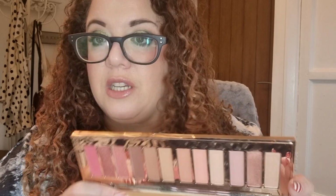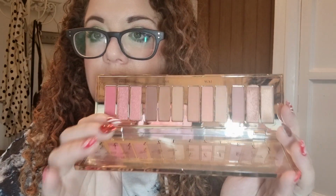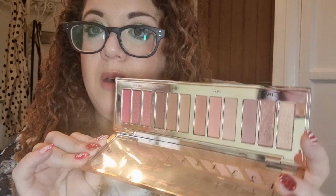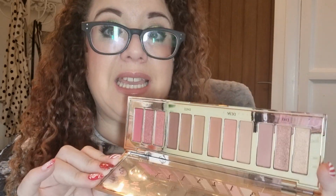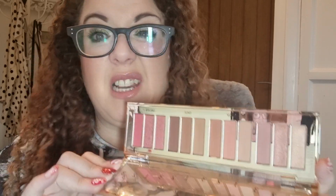Just pretty packaging, and it's just got a good name on it. So yeah, not worth it in my opinion, but very worth it, and I'm really pleased I did get it. Sorry for the flashing, this is Charlotte Tilbury Pillow Talk eyeshadow. You can see here, it's very daytime appropriate. I used it and it was just a really quick and easy daytime look, and I really liked it.